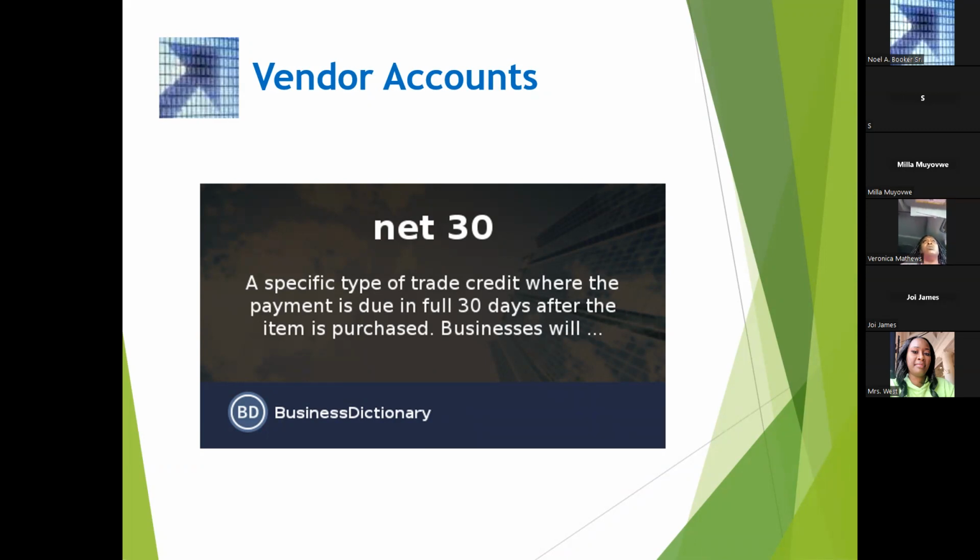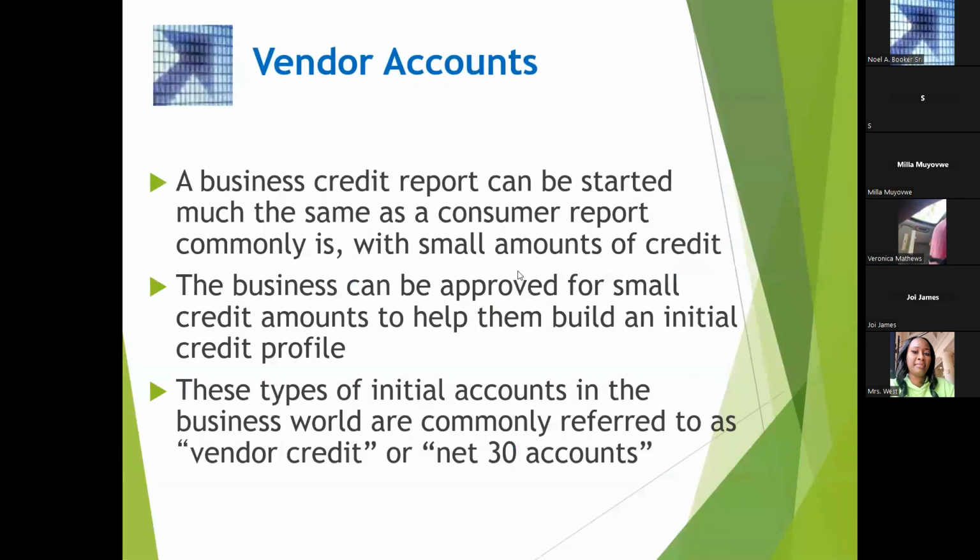So what we're going to do is get these net 30 accounts. Net 30 accounts are accounts where they're going to give us a little bit of credit, right? When we have no credit. But when we get something, we have to pay it back in 30 days. Hence the term net 30. A business credit report can be started much the same as a consumer credit report commonly is, with small amounts of credit. So the first thing now is to create our business credit report. And we do that with these net 30 vendors, okay?